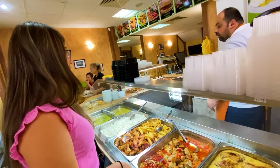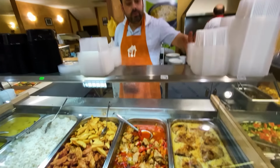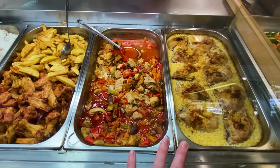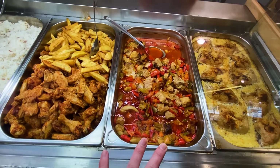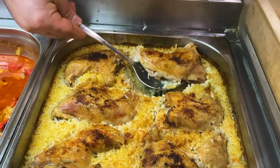This one, Bulgarian food. Yes. This one Turkish? Yes. Okay. Because we have two. Two, okay. So these dishes are Bulgarian food? Yes. Okay. Looks good.